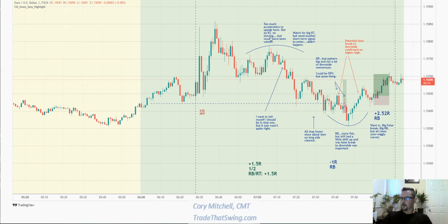Here we had this smaller potential rounded top, and I wanted to tell myself I should be in this. After I saw it drop, I said, what did I miss there? Did I not take that trade because I was scared, or did I miss something? And it just wasn't quite right, because we had pretty strong movement here, just these big green bars coming in here. And we have the drop. Even this price bar doesn't drop below this one. So there's no shift lower that's really compelling after this big spike up.